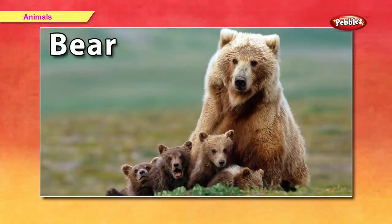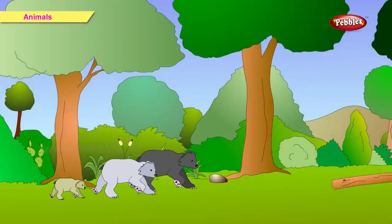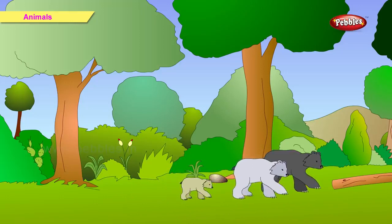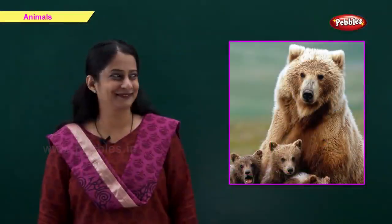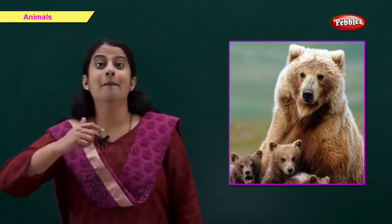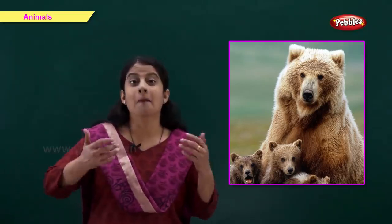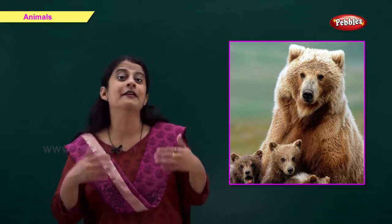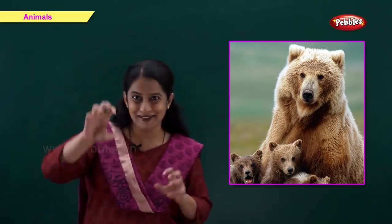Bear. This is a bear. B for bear. A bear has thick and long hair on his body. A bear is a wild animal.